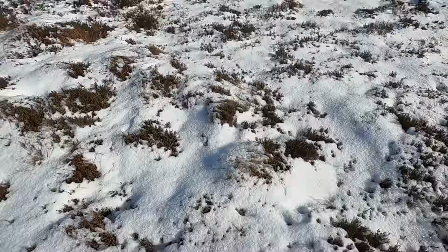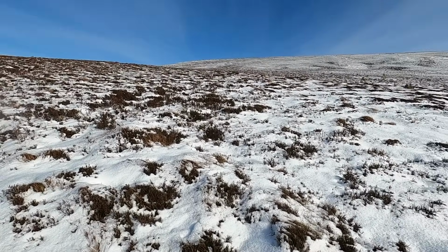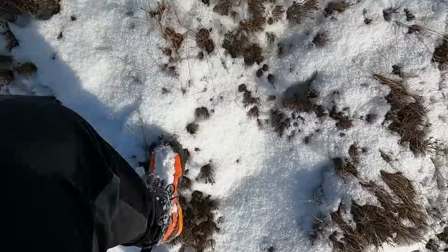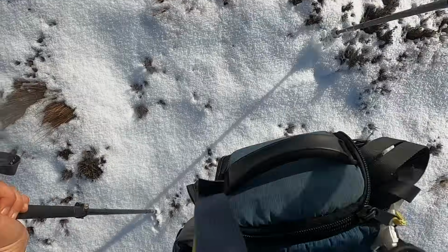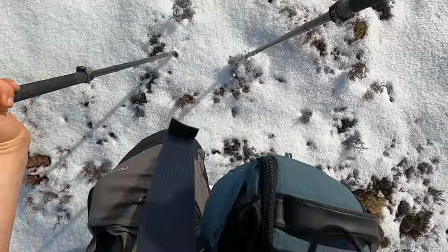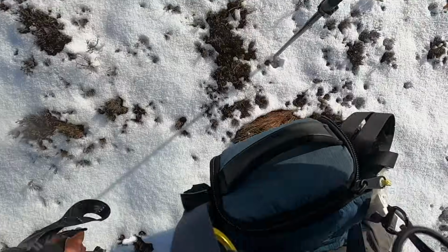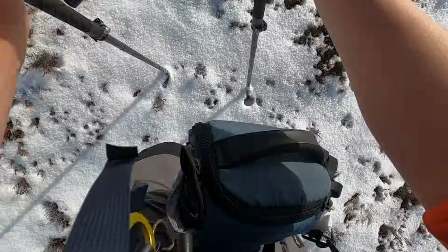Some of this is deep. I think I need to get higher up and get out of the deep bits. So I'm trying to stick to the foliage because I know there's a few little burns that come down here, and I want to make sure I don't crack through, using my poles to check things. Getting there.